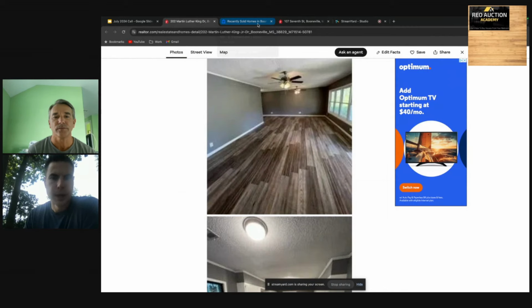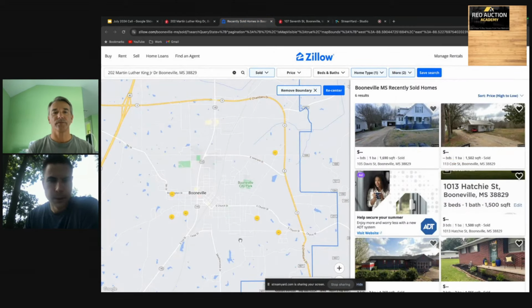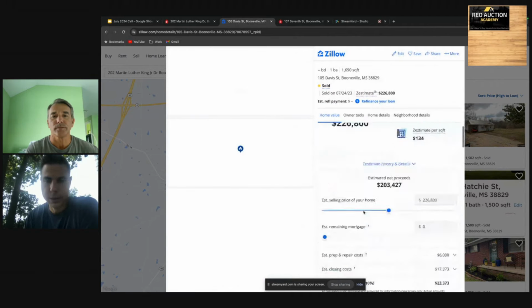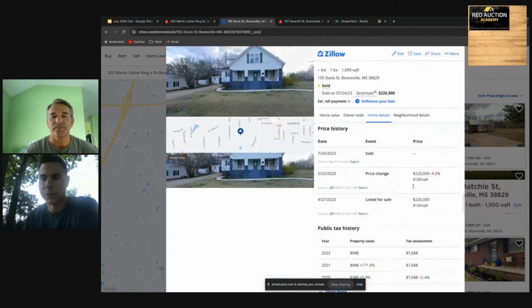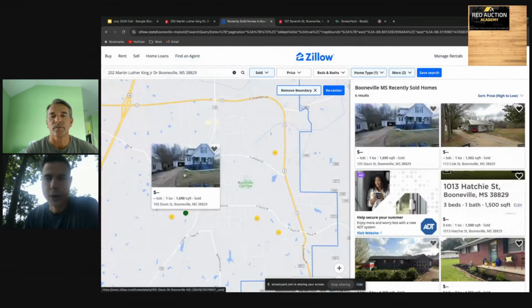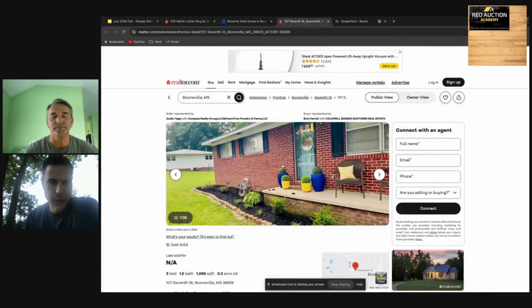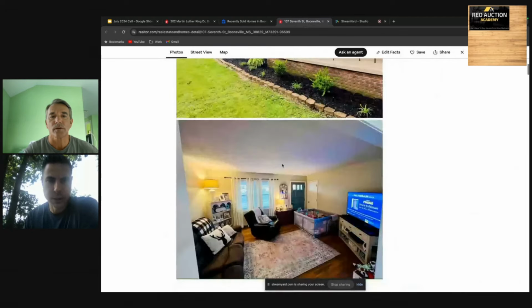Exactly. And this is just a wide comp area. I didn't narrow it down real quick. And Mississippi's a non-disclosure state, but you could click in here and start drilling through to see what properties did sell for. This one's not exactly a comp, but 225 here. So there are values here. The comp that the agent identified as a good one for us is this one here.